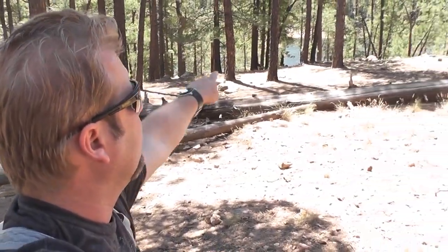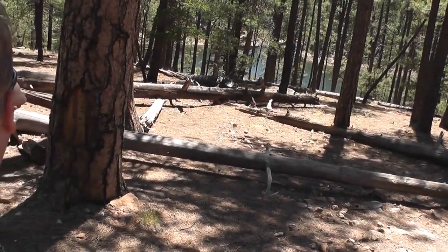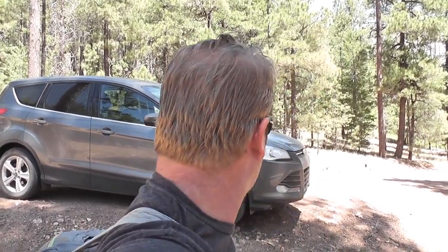Alright guys, the lake is definitely low. Hard to see how low it is through the trees down here, but you can see the water. This winds quite a ways back up around the bend there, but we'll be down on the western end of the lake. That's my race car rental today, a Ford Escape EcoBoost. If I'm not putting all that wear and tear on my own vehicle, it makes a lot more sense. I'm able to rent something like that for about 35 bucks a day, so to me, it's well worth it.